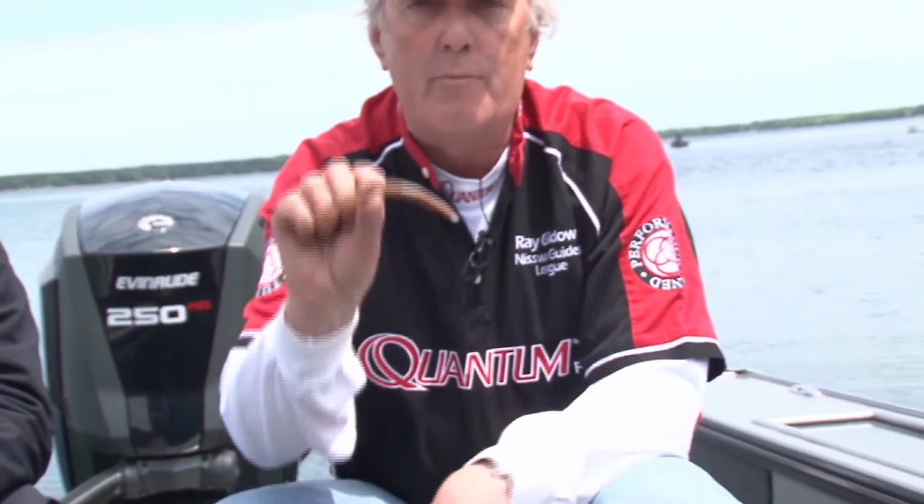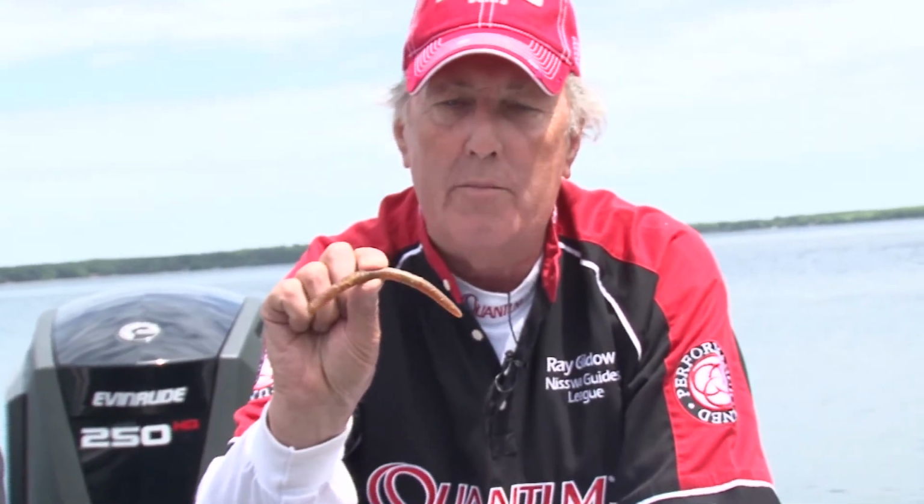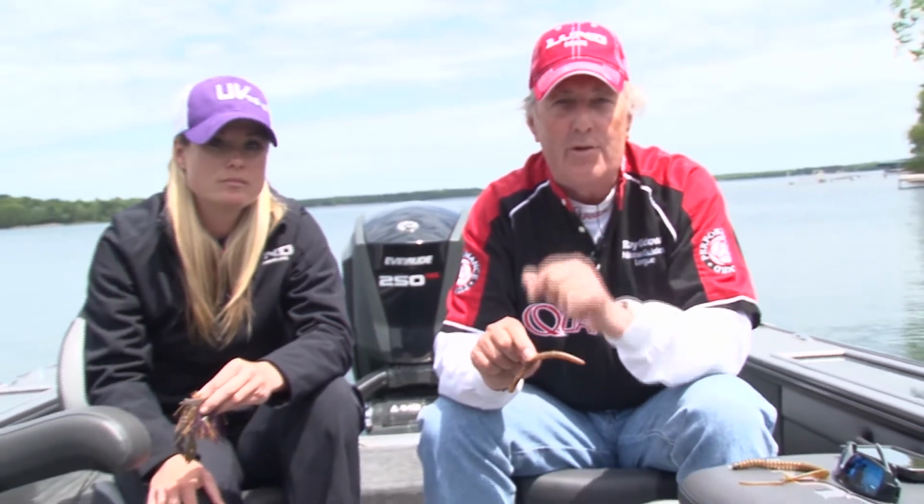Sometimes I put a wacky worm. I just put a hook in the middle of this and just let it float slowly in the water column, and that's all it takes to trigger them sometimes. So go slow and small and give it a try.